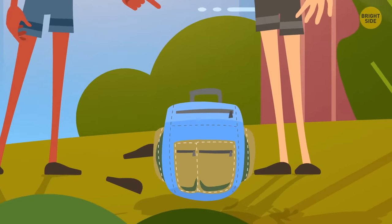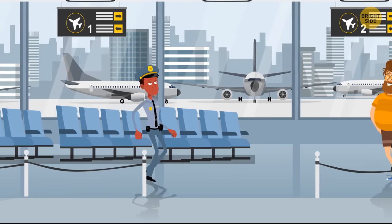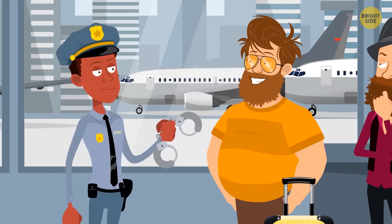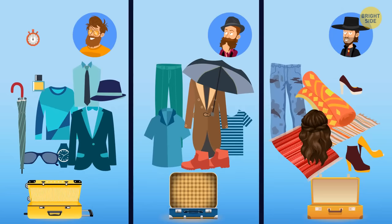When he dropped the bag on the ground, the zipper was on the left side, but now it's on the right. Detective Anderson found out a smuggler was going to leave the country through the largest airport in the city. He arrived there and detained three suspects. Look at them and try to figure out who the smuggler is.